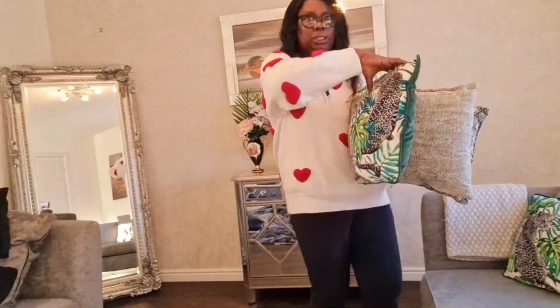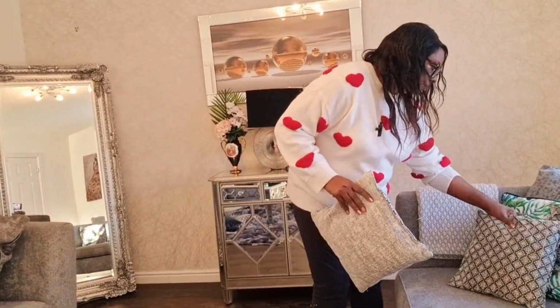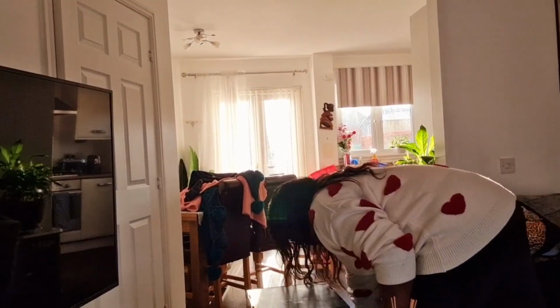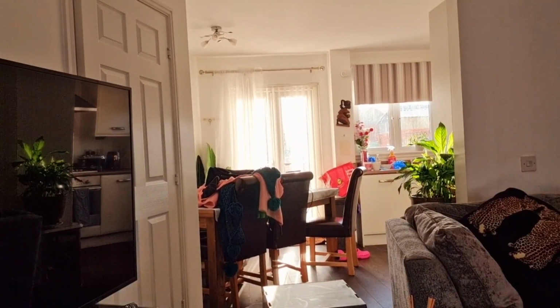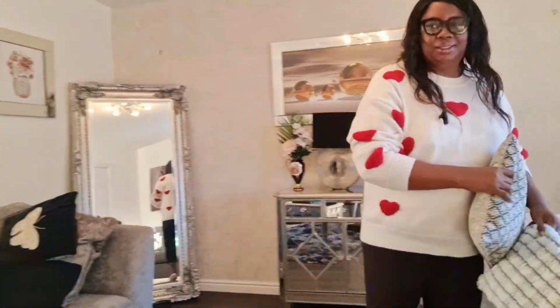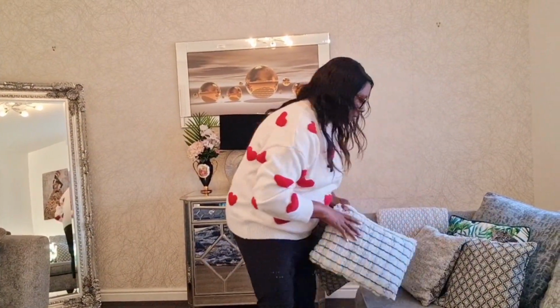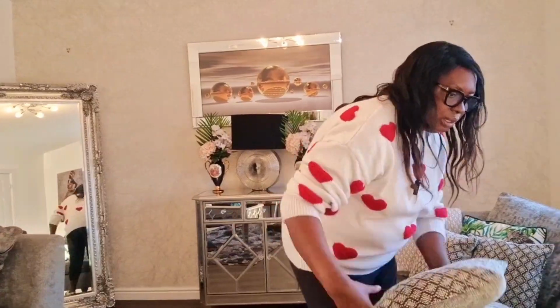So it has to be in here where I am right now. And with regard to cushions, I didn't even bother to get brand new cushions. I just have to use what I have. That's the whole idea. I'm not buying anything. I'm just gonna use what I have for now until further notice.